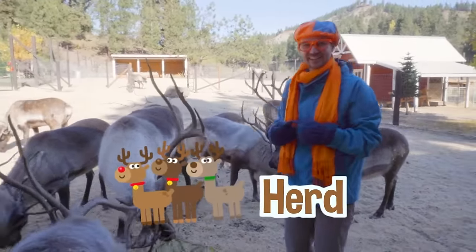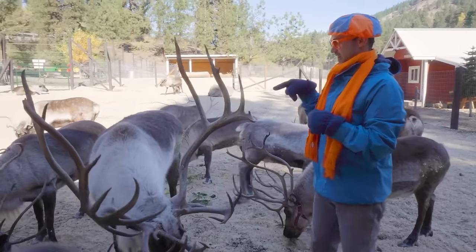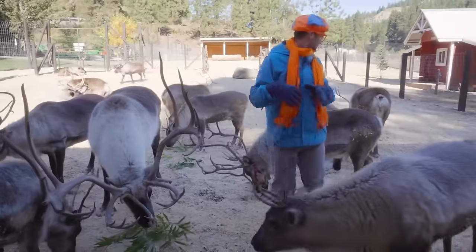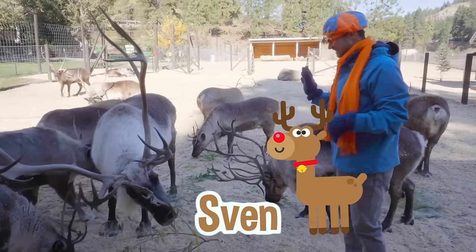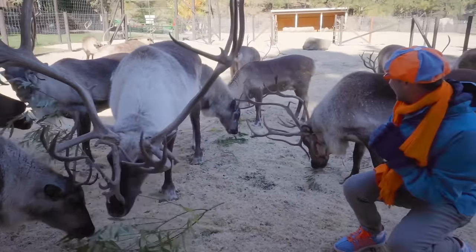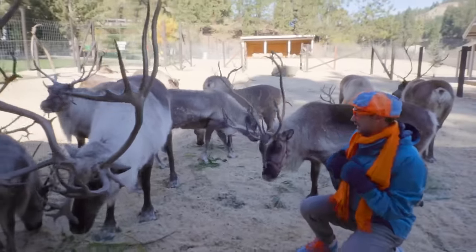Whoa, that's really cool. Do you see how big this reindeer is? This is the biggest reindeer here. This reindeer's name is Sven. Hey Sven, how are you? Can I say hi? Whoa, their antlers are so cool.